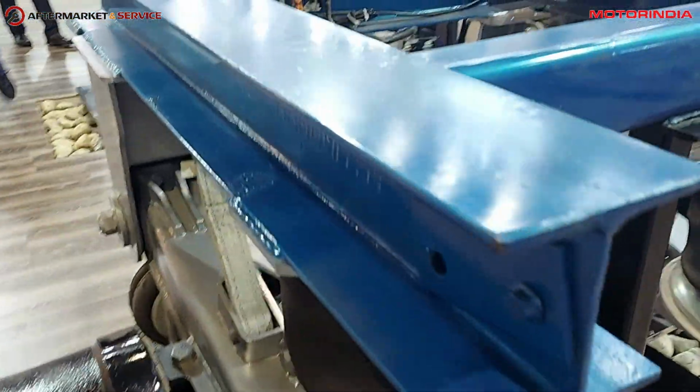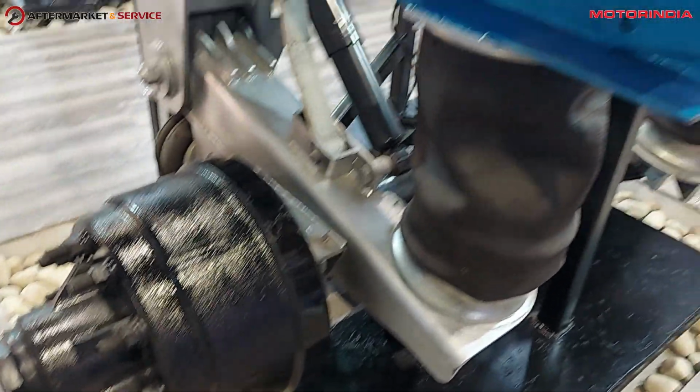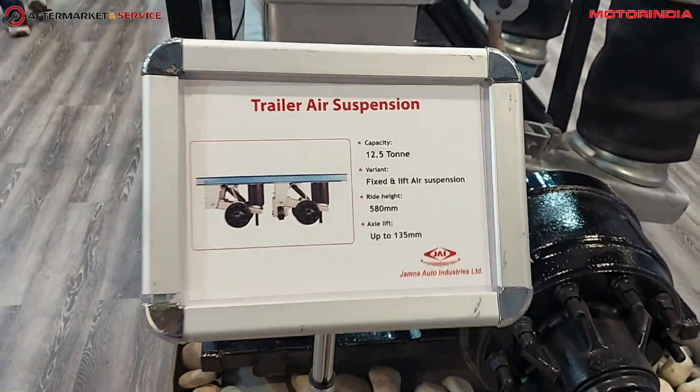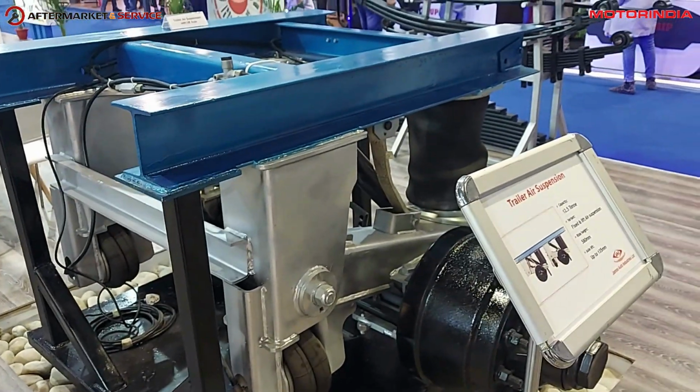The unique feature we have given in this suspension is that the axle which is on air suspension can be lifted also. So if your cargo weight is less, you just run your trailer on only 2 axles. So you save on 4 tires. That's the one unique feature we have given in our air suspension, and air suspension maintenance is almost negligible.